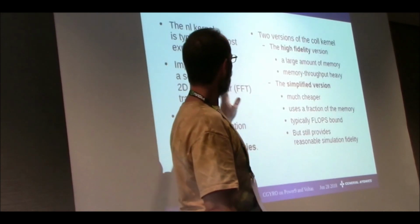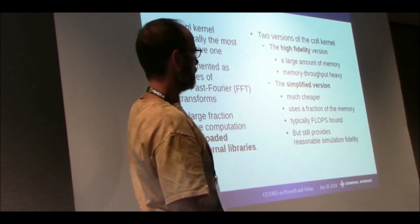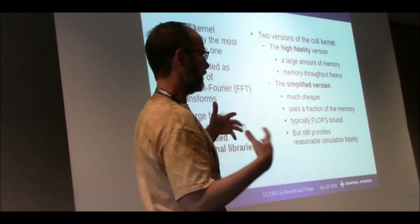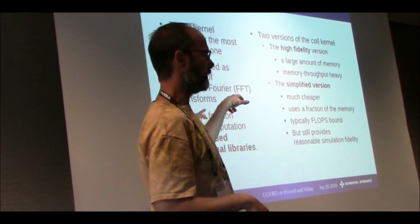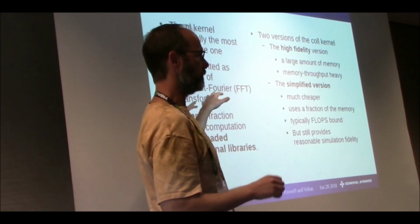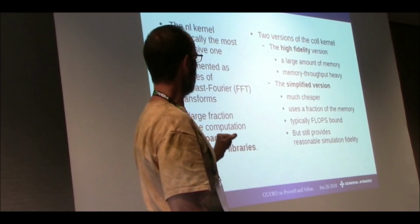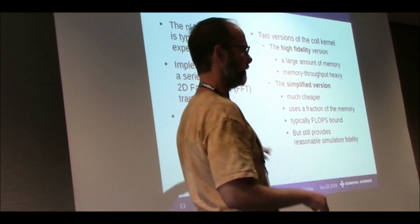A couple of words about 2 of the kernels. The NL kernel is typically the most expensive one, and this is by design, because we implement a lot of our logic as a series of 2D FFT transforms, and there are good libraries for this, so we don't have to write them. We delegate the work to the libraries, so we can use whatever optimizations others provide to get most of the speed.